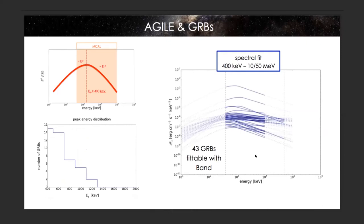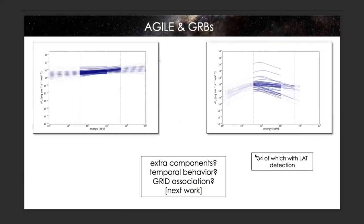Moreover, this is not so simple for us because we start from 400 keV, but we could also perform spectral fitting by means of a Band model for 43 GRBs with a peak energy above 400 keV. And of course, these two data samples represent the highest energy GRB sample of MCAL. And this is the object of a forthcoming study, because we are investigating these events one by one, investigating the arising of extra components. When do these extra components arise in the temporal and spectral development? And we also found out that 34 of these events are also observed by LAT. So we have LAT detection.